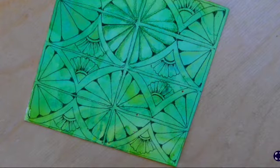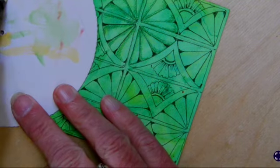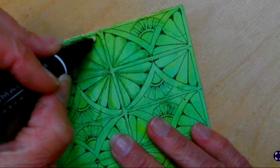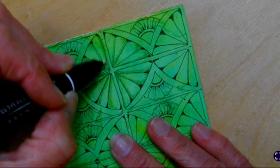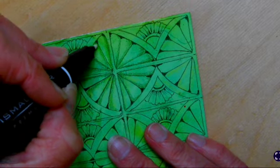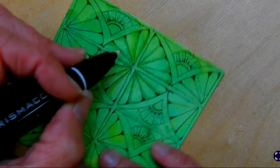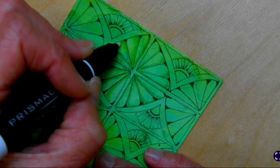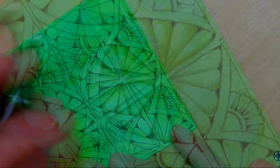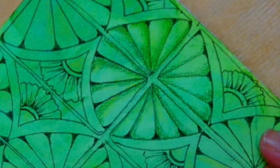Okay, now I'm going to get my blender out, and I have a piece of scratch paper here so that I can always clean my tip in between. Just hitting it ever so lightly, very painterly, almost as if this were a brush. Trying to stay away from the dark spots because the Sakura, even though it's supposedly permanent, sometimes picks up with the solvent when you don't want that. But you see how nice and blended that is compared to this one, for example.